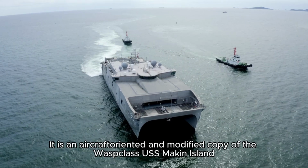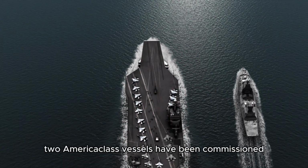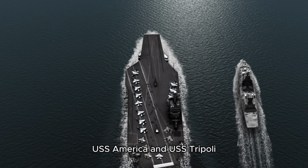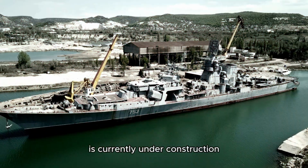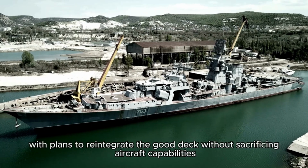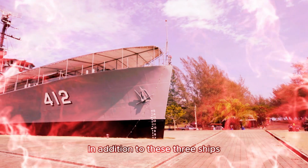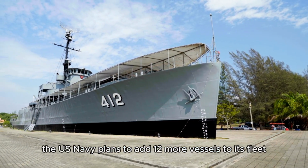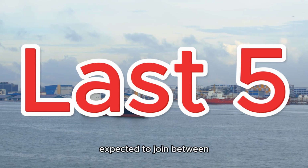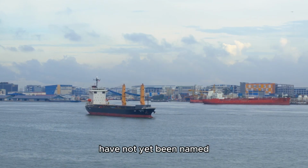The USS America was the first of the 2 planned Flight Zero vessels. It is an aircraft-oriented and modified copy of the Wasp-class USS Makin Island. Since 2009, 2 America-class vessels have been commissioned, USS America and USS Tripoli. A third, USS Bougainville, is currently under construction, with plans to reintegrate the well deck without sacrificing aircraft capabilities. In addition to these 3 ships, the US Navy plans to add 12 more vessels to its fleet, although the last 5, expected to join between 2025 and 2051, have not yet been named.